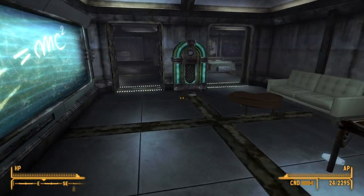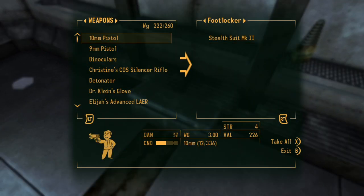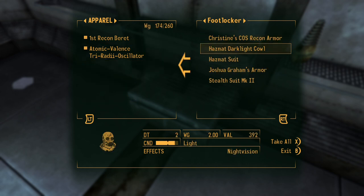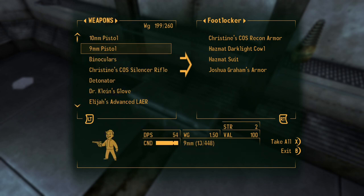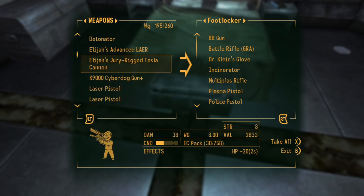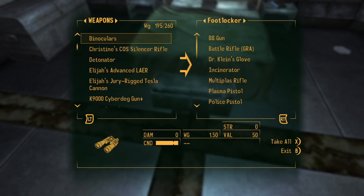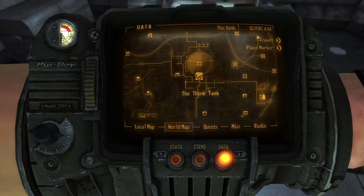Let's go store stuff in my chest. I think you're in my armor chest, aren't you? Yeah, okay. So I'm gonna put all this away. Grab the stealth suit. Yeah, I believe that works. Let's put Dr. Klein's glove. Oh, the advanced layer. I need to repair that. I'm gonna keep that on me just for a second to repair that. What else do I have that I wanna, let me repair these laser pistols.